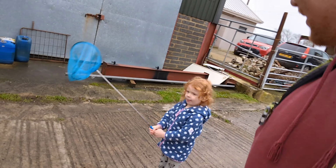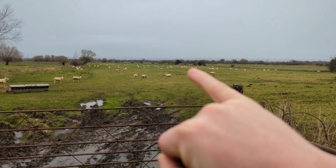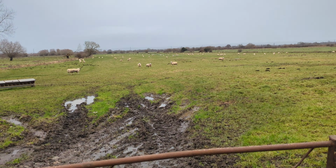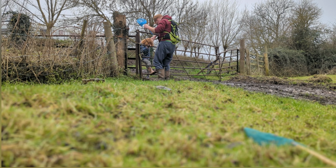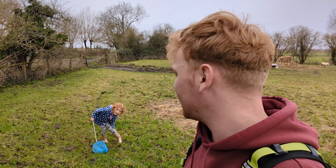Just forgot my wellies, had to go back. Right, we're on a roll now. Let's go. So this is the field, we're gonna go along there, that edge. Right, let's get over this. Do you need me to help you? Hello, sheep. So out your boot. Is it falling off?